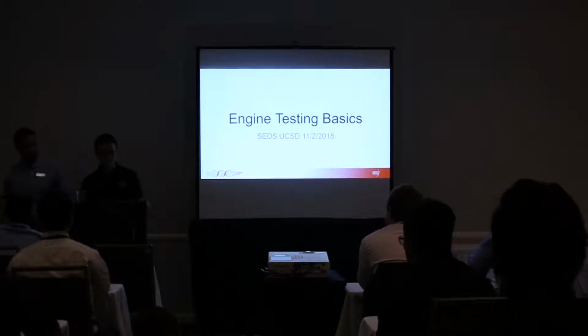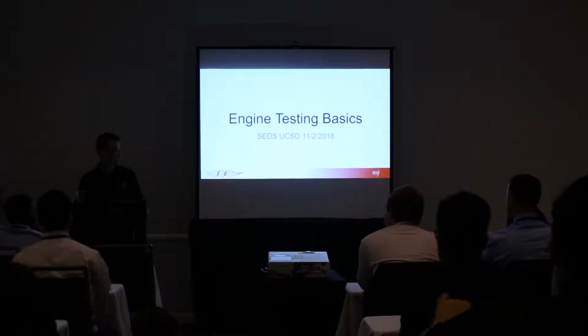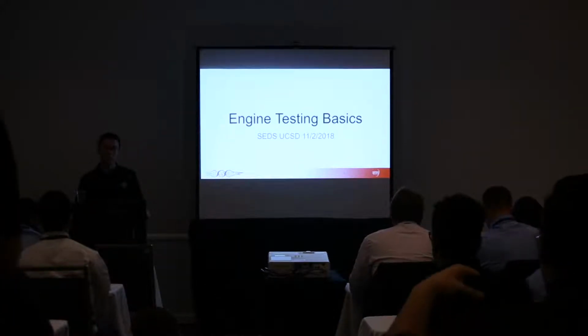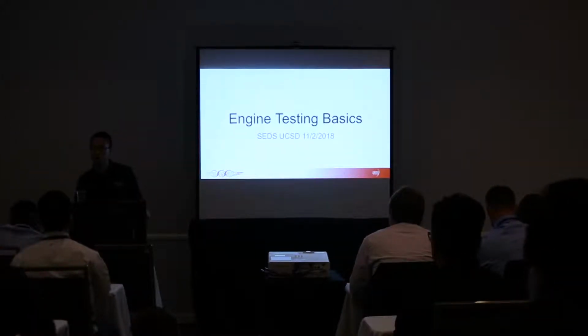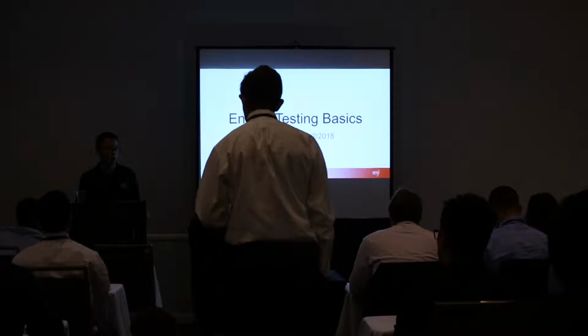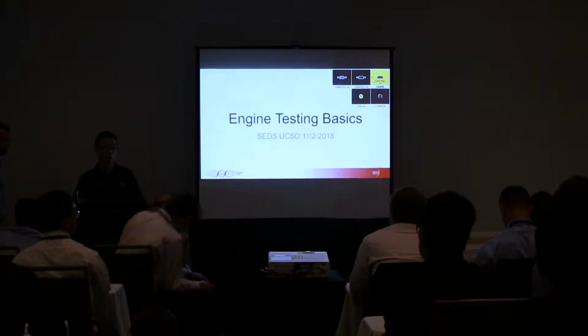Cool. So this is engine testing basics. I promise by the end of this presentation you'll know the basic components of what you need to get started with liquid propellant rocketry so that you don't kill yourself. You still need to do the analysis, make sure you buy the right components, and do the fluid dynamic calculations, but that can easily be found in a textbook. And if you have questions, you can come to me afterwards.